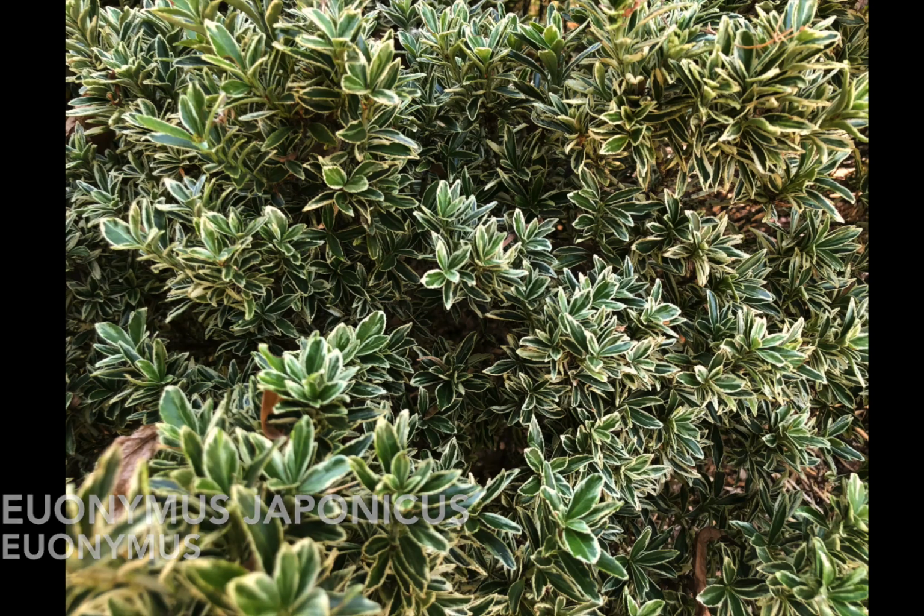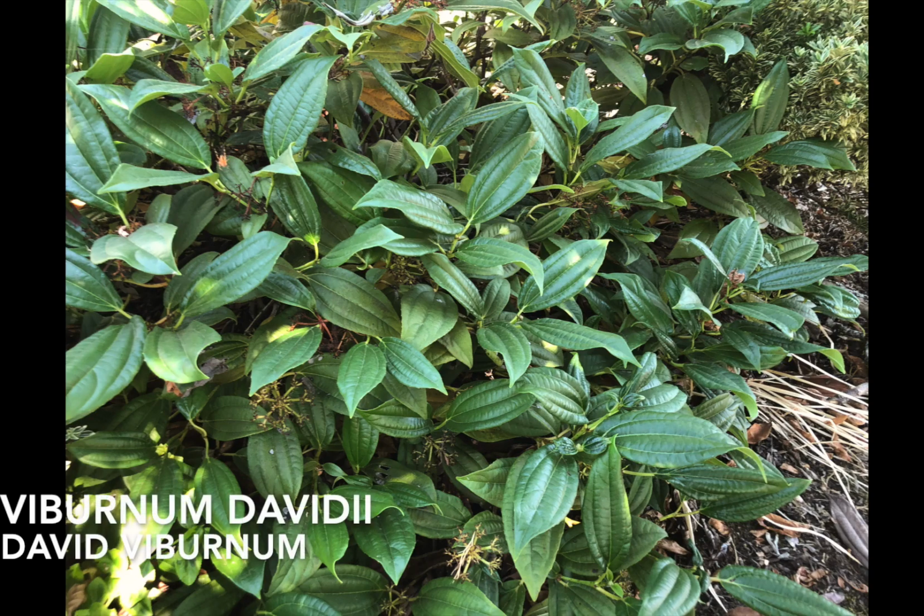I love it. We also have David's Viburnum, and this is another one that's tough as anything. It'll survive in dry soil and clay soil, and it's very commonly used in commercial landscaping, so some people don't love it as much, and I don't think it deserves that. It's beautiful, it flowers, and it requires almost no maintenance.